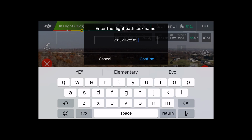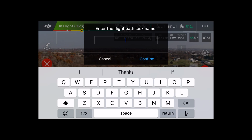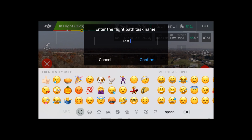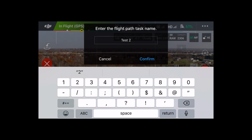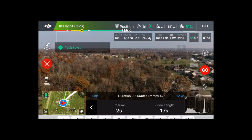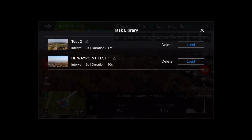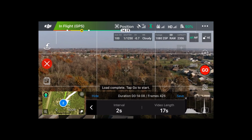Now, in order to do those creative things, you'll have to do some of your own post editing to be able to combine multiple ones together, but the ability to have this task library really makes that possible. Without that task library to be able to save a set of waypoints and then retrieve them at a future date to rerun the same course again, you just couldn't do some of these really creative things.